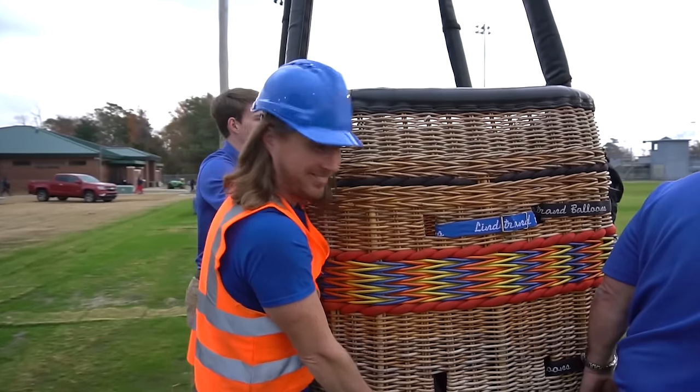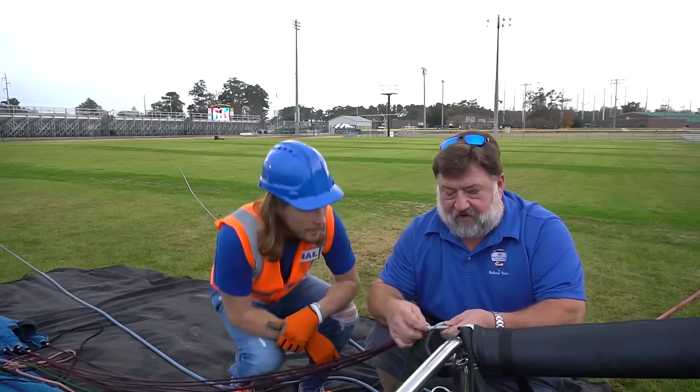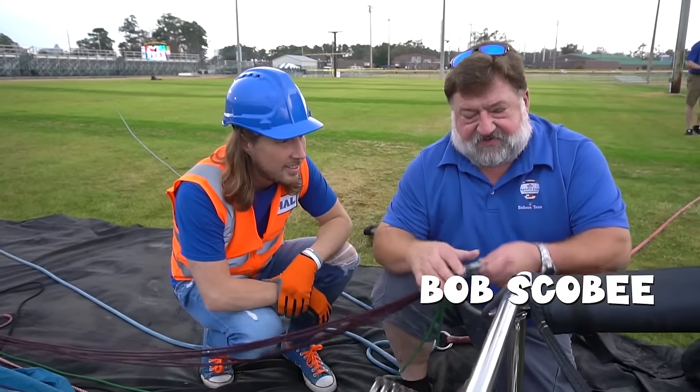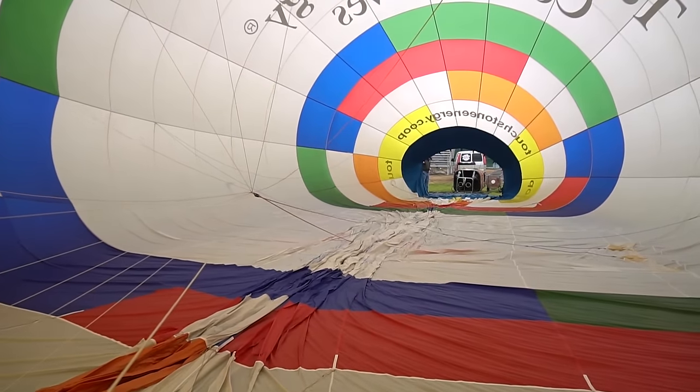Hey, my friends. Today, we're working with the hot air balloon. And I'm helping out my friend, Mr. Bob, with getting it set up. Let's get started by pulling the balloon out.